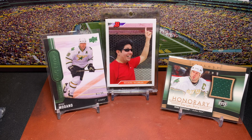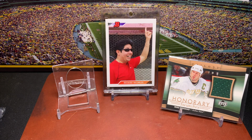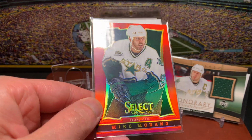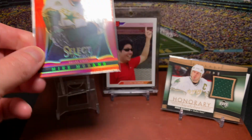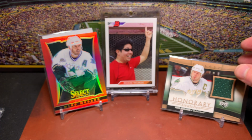I like this one. This is from 2013-14 Select. This is the Black Friday Red Prism. And I've shown some of these before, but these are actually pretty sweet. I've been looking for the other versions of Modano. I have the base and the regular Prism, but there's the red Prism, which is pretty cool looking. Looking for the green and some of the other ones potentially, but all in due time.